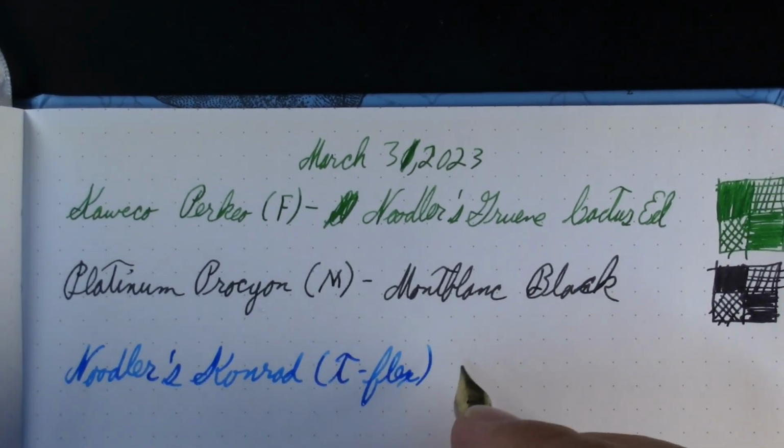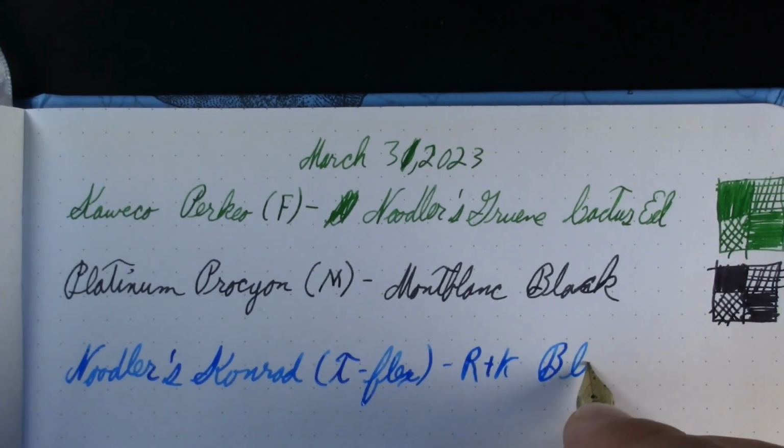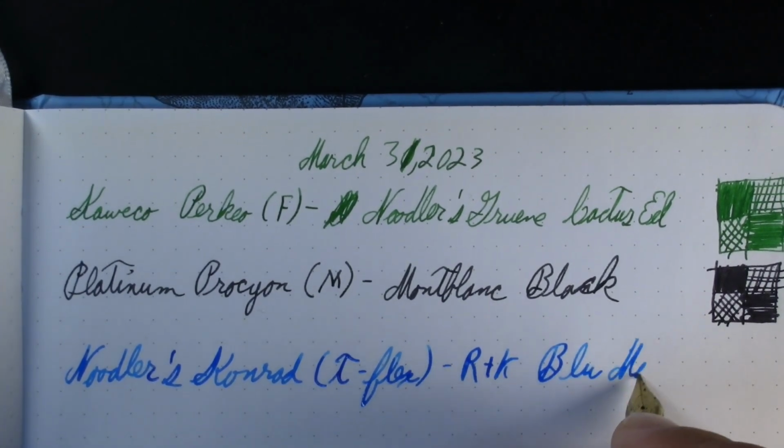The ink in this one, I'm almost out of it. It's Rohrer and Klingner. We'll just do R and K. Blue Mare. So that's sea blue.